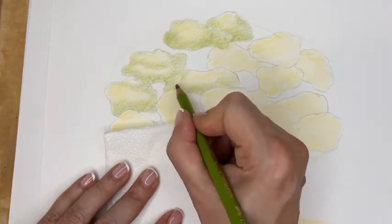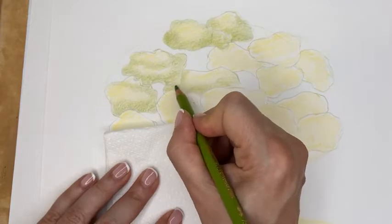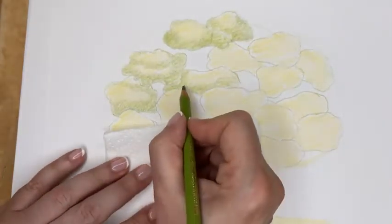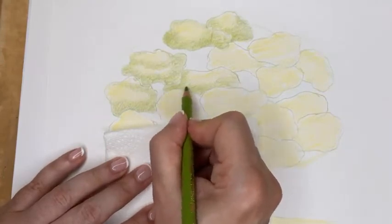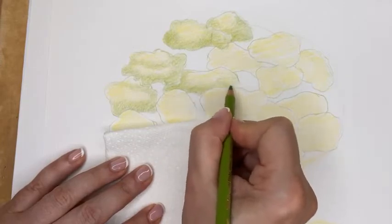If one's overlapping another one, I'm going to use my artistic license to say that whatever's behind is going to be darker because it's going to be in shade. So I'm going to go a little bit darker. But again, never putting too much pressure on at this point. Just layering up.